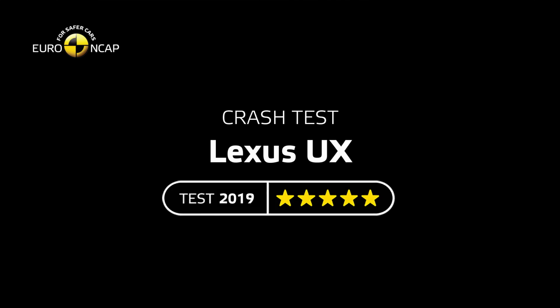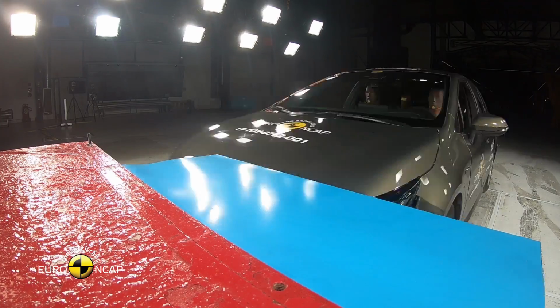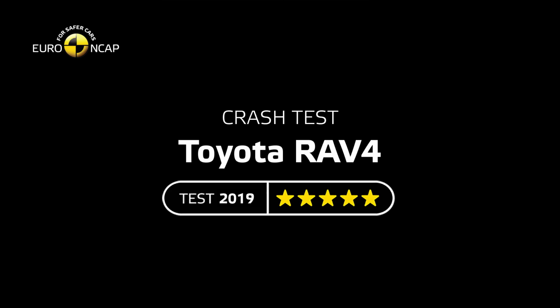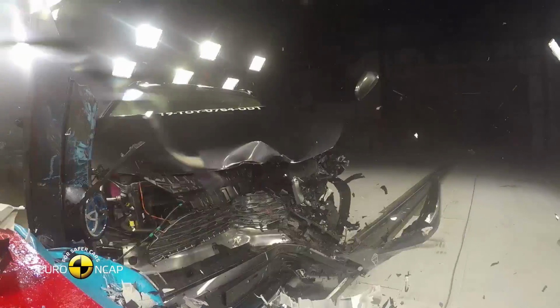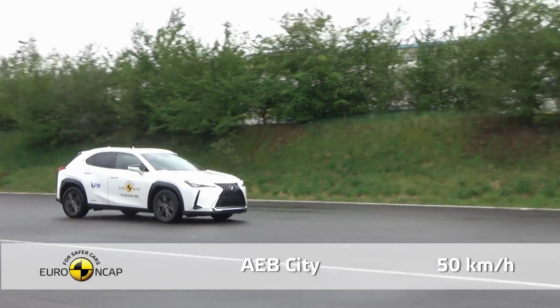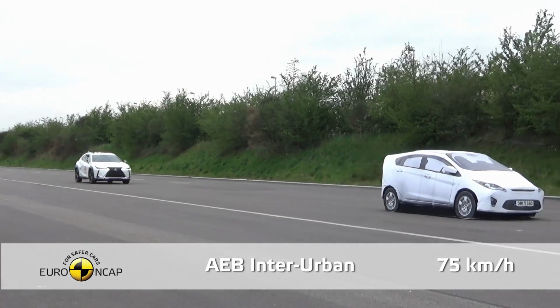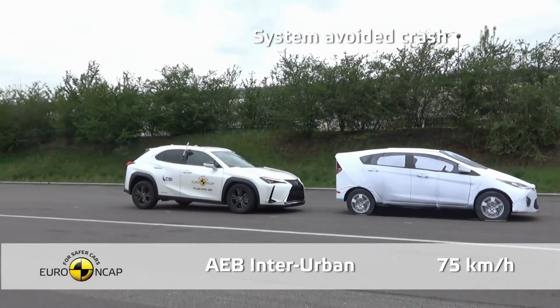The other cars tested include the Lexus UX, Toyota Corolla, and Toyota RAV4, all of which gained the maximum 5-star mark from Euro NCAP. Toyota and Lexus have a track record of high active and passive safety results, and the safety assist score for each of them is an impressive 77%.